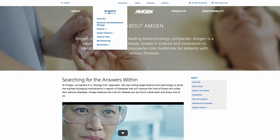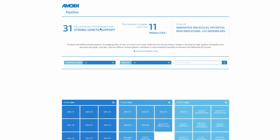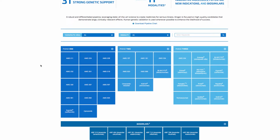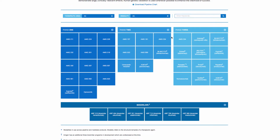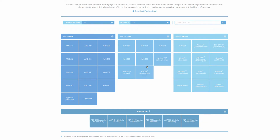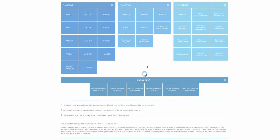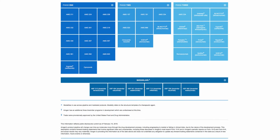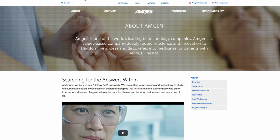I want to take a brief moment, go back to science, and show you the pipeline, because most companies will have their development pipeline at some point on their website. In this case, the pipeline tells you how many products are in development and in what phase, and if you click on it, it'll tell you a little bit about the drug itself. This is a great way to learn more about Amgen and what they're doing and where they are in their stage of development. What are some of the other tabs we have here?